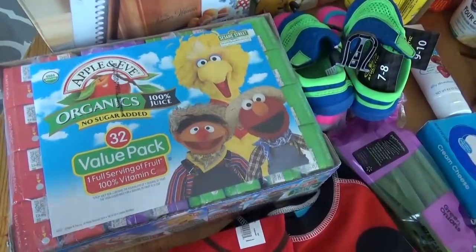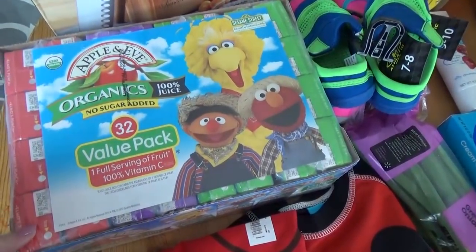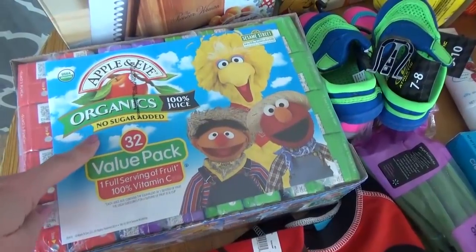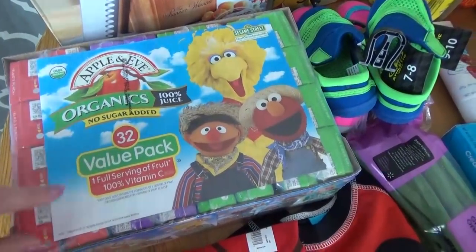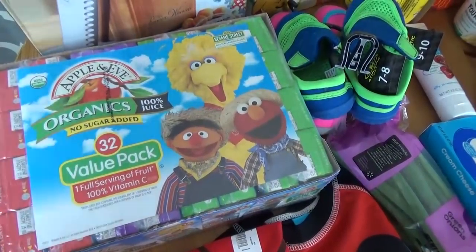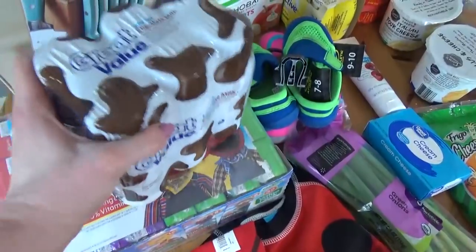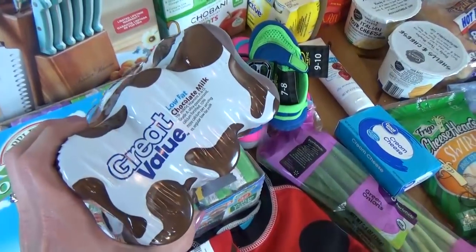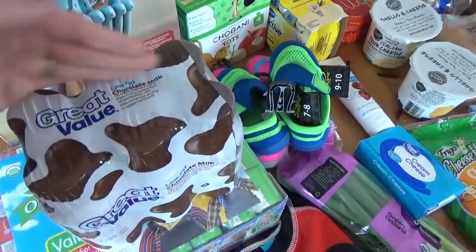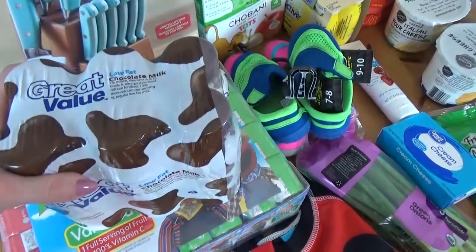I also picked up some juice boxes. It's been a while since I've purchased juice boxes, but I like these ones from Apple and Eve. They're organic with no added sugar, and I'm hoping to freeze these and put them in my park bag. That way, by lunchtime, they'll still be semi-cold. I also got some chocolate milk. They sell chocolate milk with all of the kids' meals at Disneyland, but it's like $3 a bottle. So I got all six of these bottles for the same price, and we'll just put it in our cooler and bring it with us.